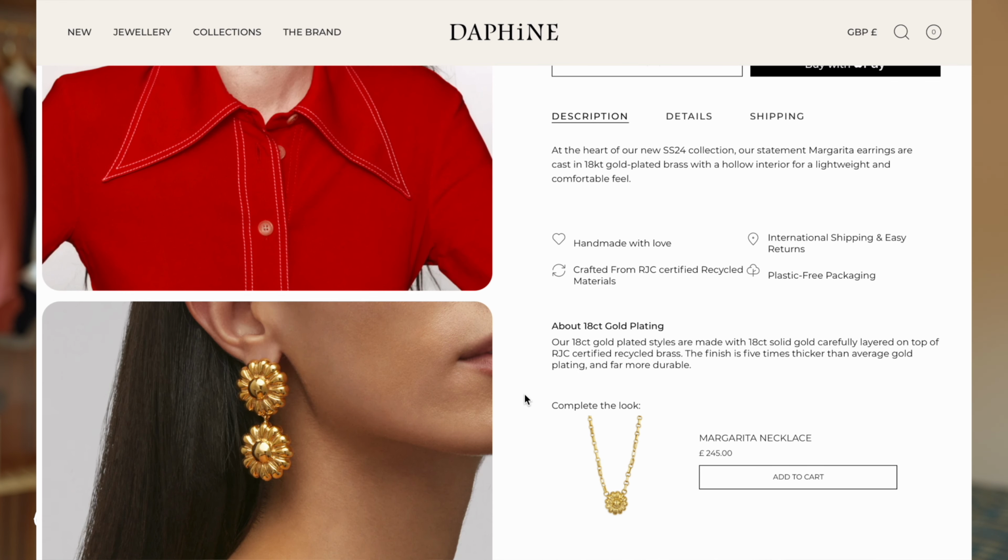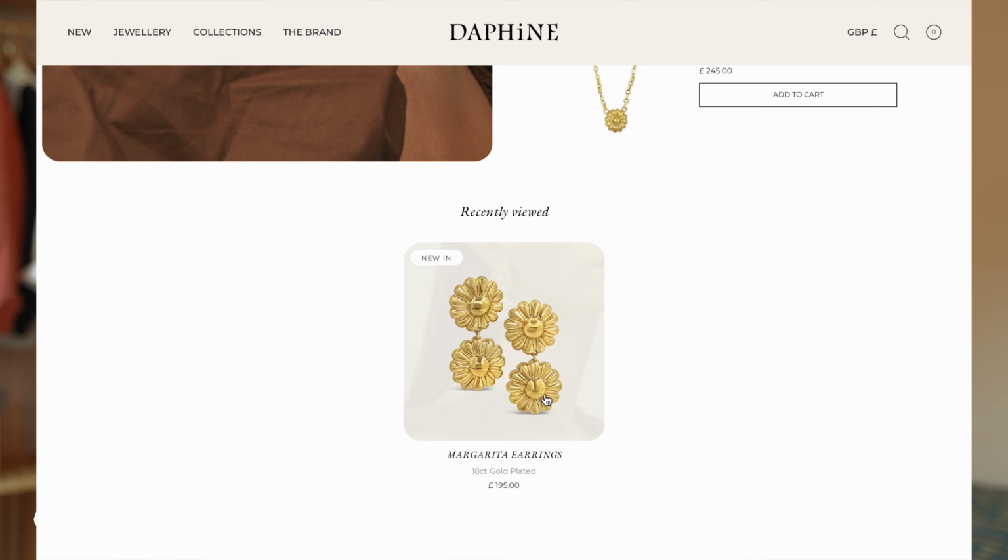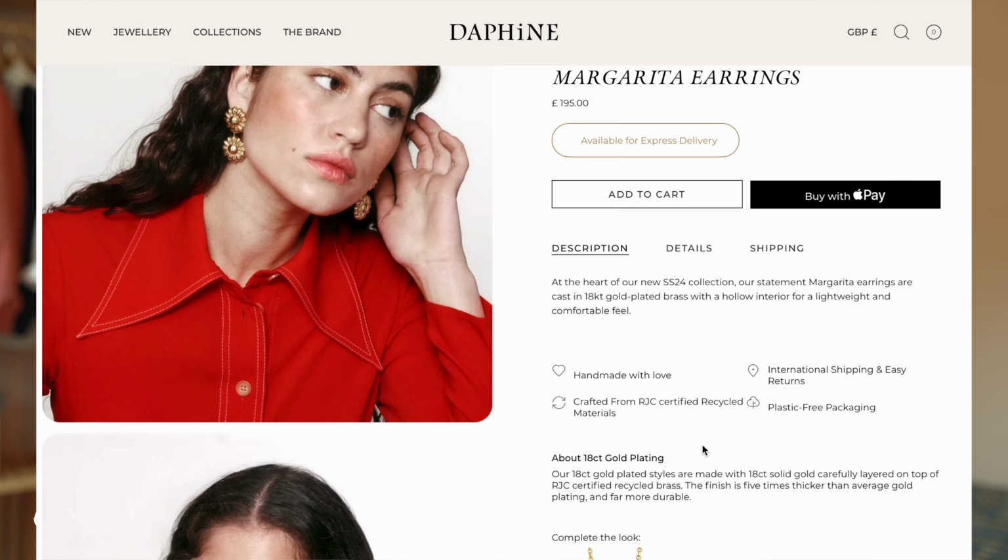These earrings are really pretty as well. These are statement earrings, will always be in. They're like a sunflower, the margarita earrings. Very pretty. Lots of gold.